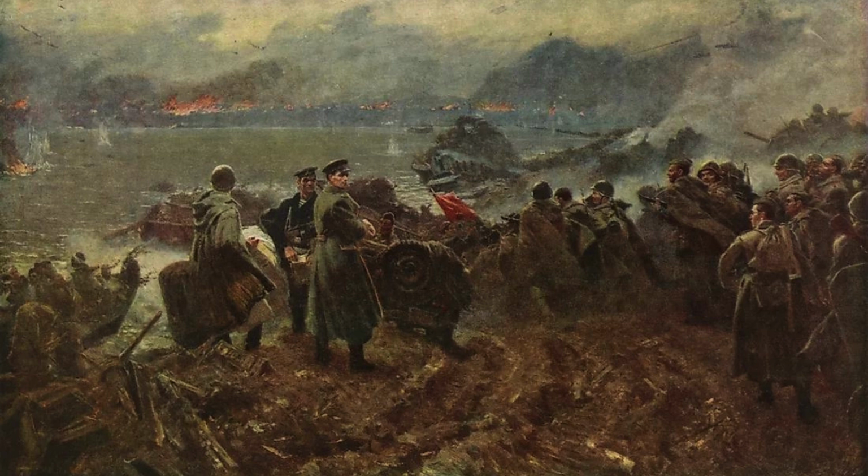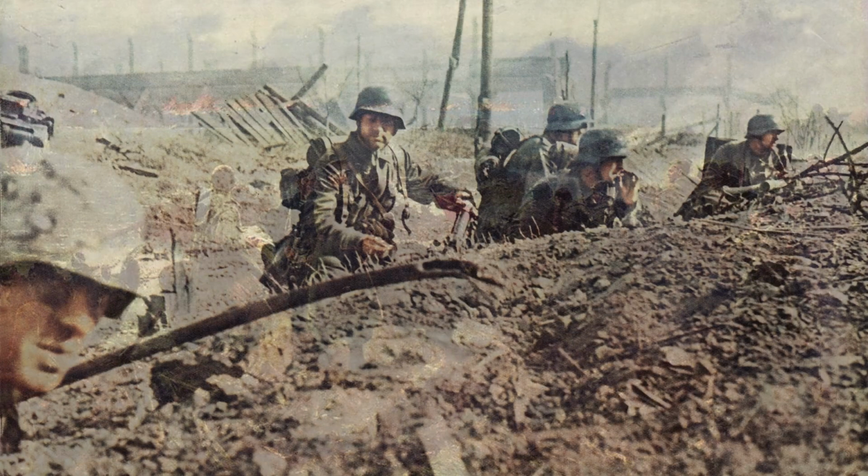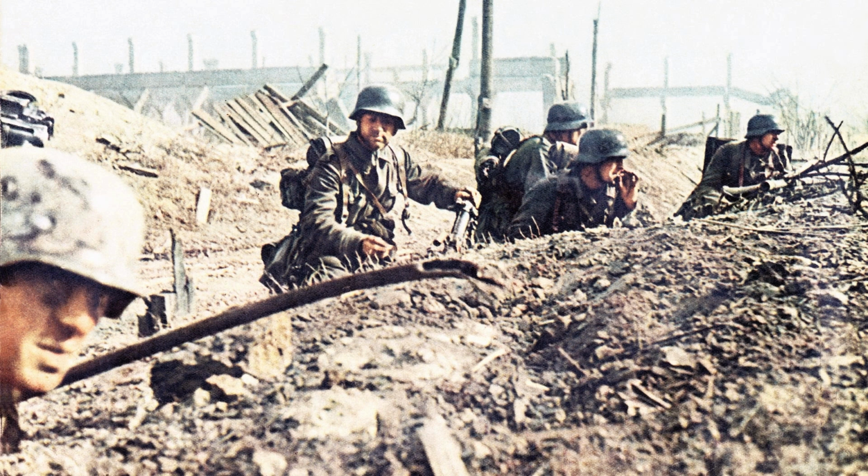The battle reached its climax in the winter of 1943, when the Soviet counteroffensive, codenamed Operation Uranus, encircled the German forces in Stalingrad. Cut off from supplies and reinforcements, the German army was forced to surrender. The defeat at Stalingrad was a devastating blow to the Nazi war effort, marking a turning point in the Eastern Front. The battle also demonstrated the incredible resilience of the Soviet people and their unwavering determination to defend their homeland.